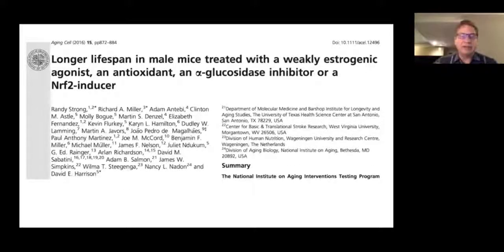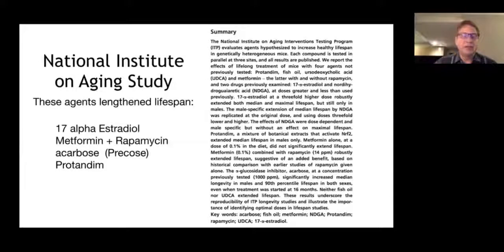This was a study from the National Institute on Aging, looking at nutritional supplements and what effect they might have on extending lifespan. So here are the agents that they found that extended lifespan. 17-alpha estradiol. So think about that. If you're male, do you really want to take estrogen? I don't. Metformin and rapamycin, which is a diabetes drug and an immunosuppressive drug. I'm not going to take those every day.